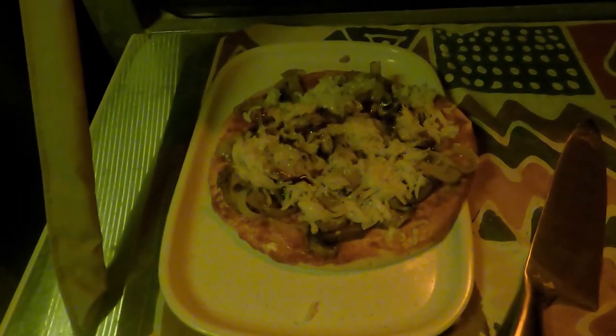Pork steak, mushrooms, onions and barbecue sauce, and then mozzarella on top of it. And yeah.